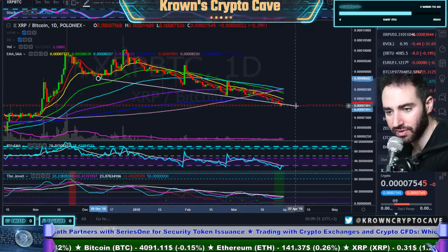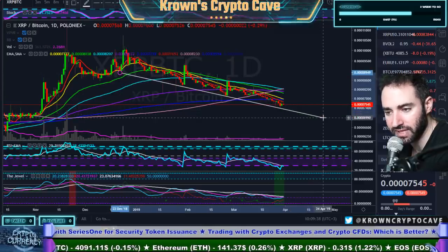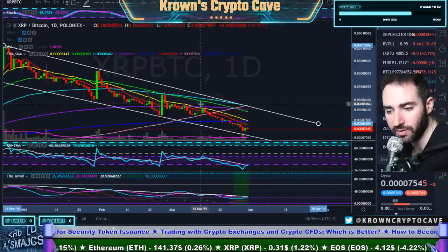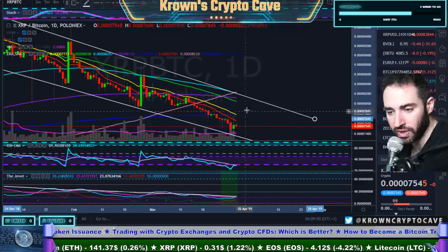Basically, we had drawn something like this. It was making one massive falling channel with a test perfectly on it to the downside, which we've been talking about for quite some time. It was a good time to be bearish when we were talking about it right over here, right as the death cross was kind of in the midst of happening. But now we just hit a major support and are bouncing off that.